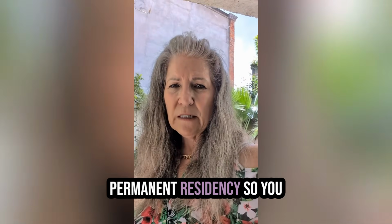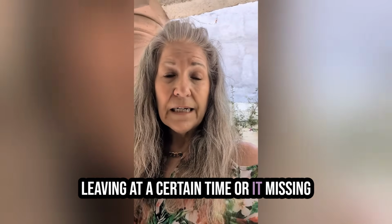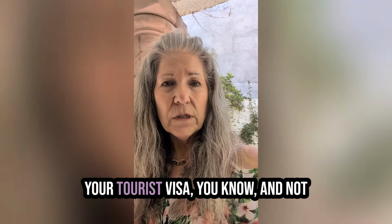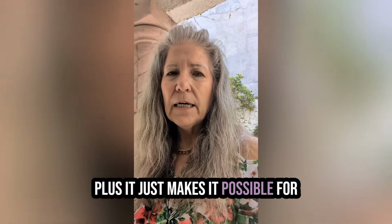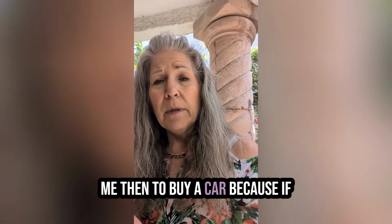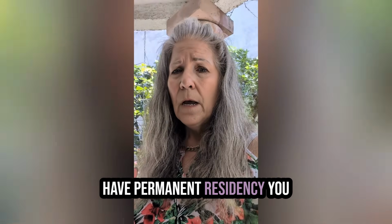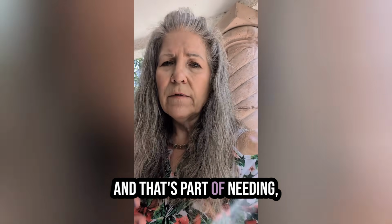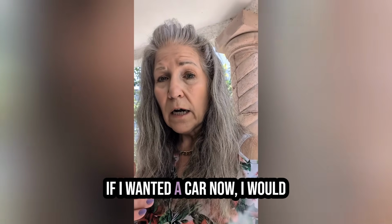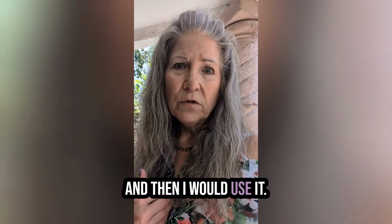So you want to have your permanent residency so you don't have to worry about leaving at a certain time or missing your tourist visa and not getting back when you're supposed to. Plus, it makes it possible for me to buy a car, because if you are not a Mexican or don't have permanent residency, you cannot buy a car down here. I need a vehicle eventually, and that's part of getting the permanent residency. If I wanted a car now, I would have to buy it in my daughter's name or son-in-law's name, and then I would use it.